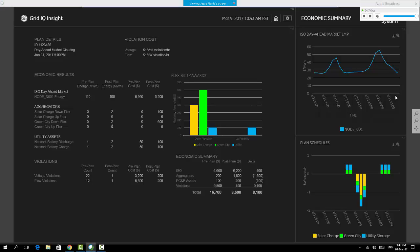So we've got some Solar Charge and some Green City down flexibility that's been activated, and it's going to come at this cost to the utility. And then finally, we have some utility assets. That network battery has an operating cost or an opportunity cost to charging and discharging. So since it is being called upon, there is some cost associated with that.